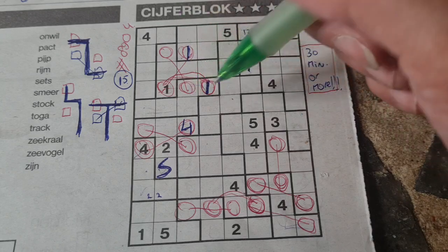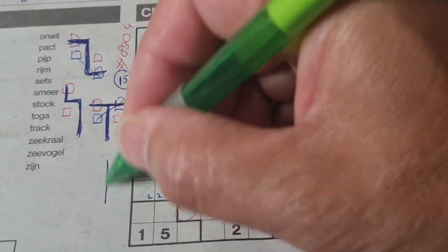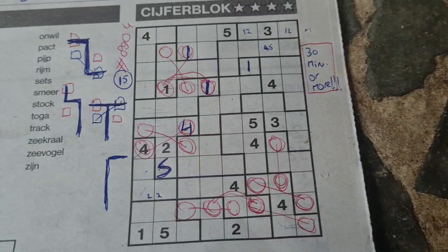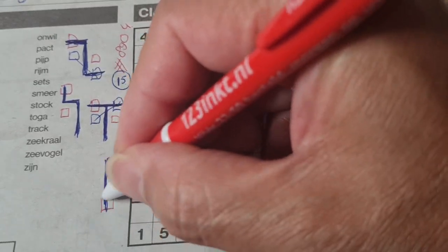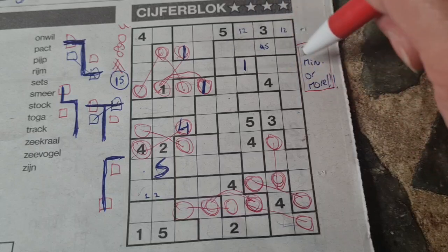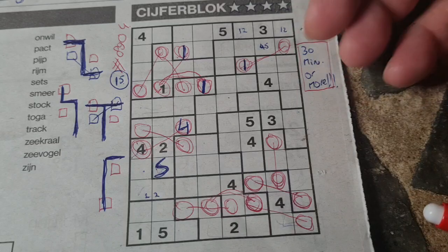How about the L shape? The L shape. Let me draw the L shape here, the upside down. Okay, the L shape. When you see the L shape, this box has the same number as that box. This box has the same number as that box. Here we have another one, but rotated. This box has the same number as that box. In this case, it's a 1 here.